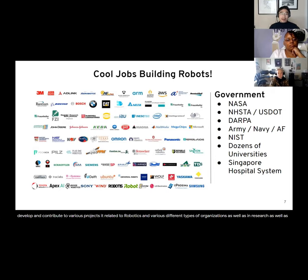I think we're at a point in history where robotics is really kicking off. ROS is really gaining momentum. And now is really the best time to learn ROS to get into some of the more exciting projects in robotics. Any questions? Cool. Next slide.